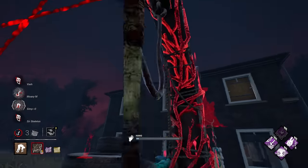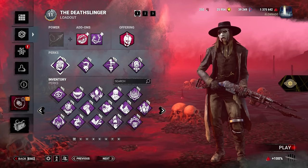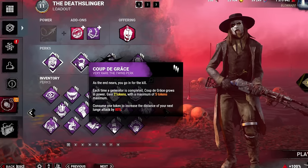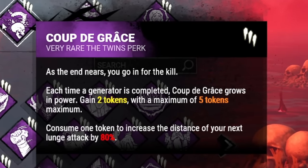My third build is inspired by the song Duality. On one hand, I want to be incredibly punishing up close, but also deadly from a distance. Enduring reduces the pallet stun duration by 50%. Coup de Grâce grants me 2 tokens that increase my lunge by 80% each time a generator is completed.